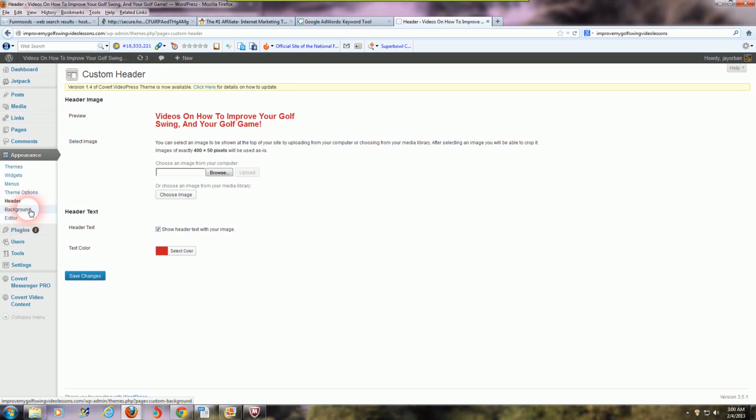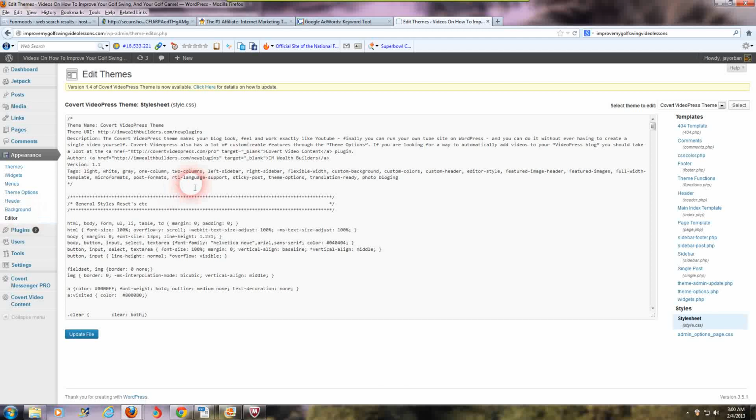There's a background, self-explanatory. The background of your blog, you can change it there. There's your editor, where you can edit your themes. I never mess with this, because that's your theme, unless you know HTML. If you know HTML, you can go in here and mess with it, but I usually leave it as is.